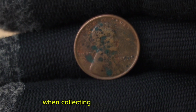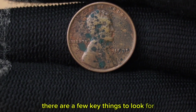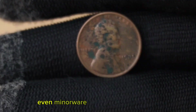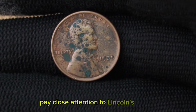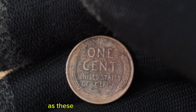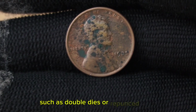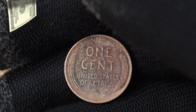When collecting 1935 Lincoln Wheat pennies, there are a few key things to look for. First, check the overall condition of the coin. Even minor wear can significantly affect its value. Pay close attention to Lincoln's cheek and jawline, as well as the wheat stalks on the reverse, as these areas are prone to wear. Additionally, be on the lookout for any mint errors, such as double dies or repunched mint marks, as these can substantially increase a coin's value.